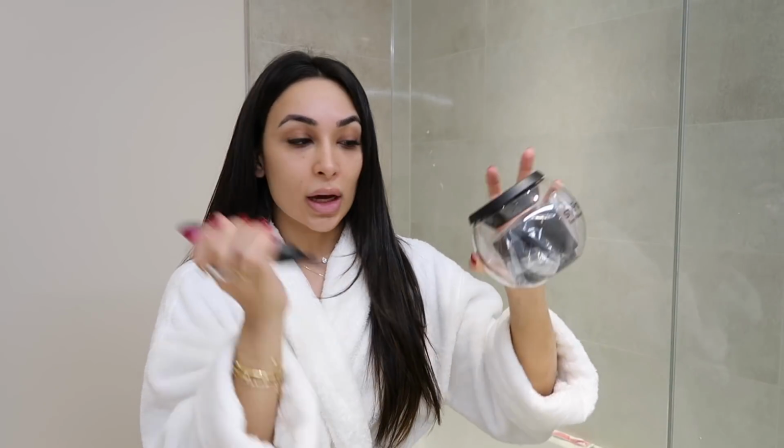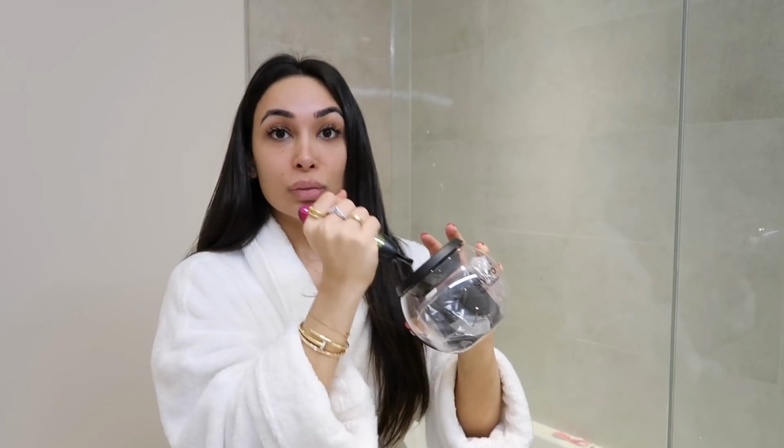So you fill this up with water, you plug your brush into this, wash your brush, you pull it out, you dry your brush, literally 20 seconds, 30 seconds per brush, you're done. Considering I only have like 10 brushes, it's amazing.